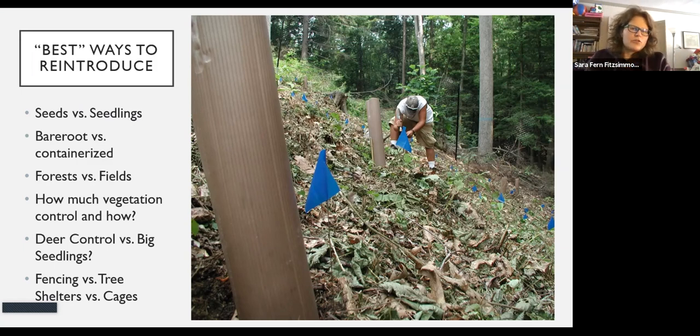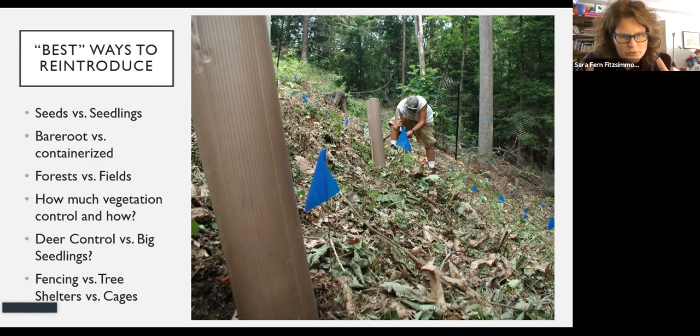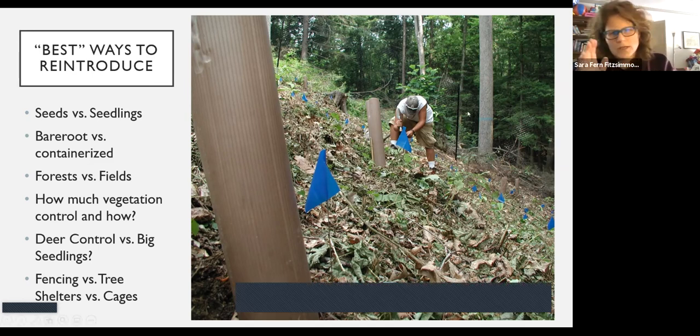This is a site that we have in Stone Valley in Penn State's research forest. Tim Phelps, who's now with the Tennessee chapter, was with Penn State. He helped install these with Kim Steiner here at PSU to figure out what's the best way, again, to get these trees established. Do we use heavy herbicide? Do we use tree shelters? Do we use fencing? Do we do direct seed? Do we plant seedlings? Do we do bare root seedlings? Do we do containerized seedlings?